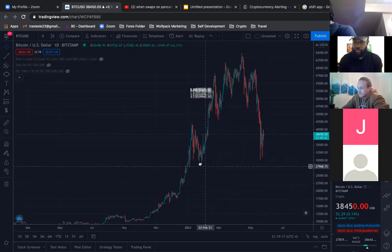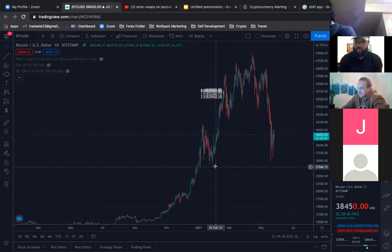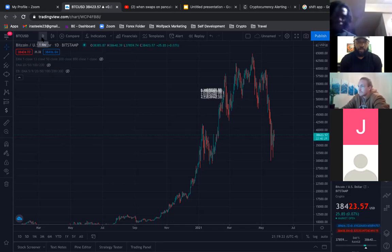All right, so I'm gonna go ahead and just give a brief overview right here, guys, so we can make sense of what's going on. Up at the top left, I have the currency that I'm looking at. That's the BTC USD, so Bitcoin. The D right there means it's a day, one day. So every single candle you guys are looking at is the price action of one day.